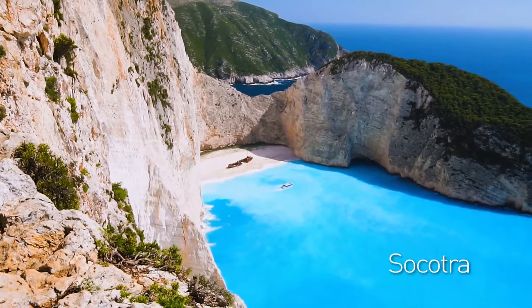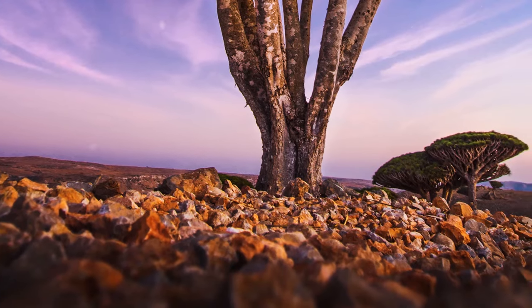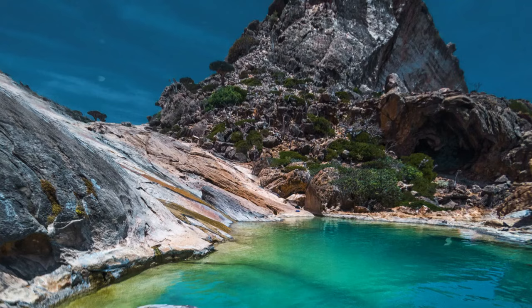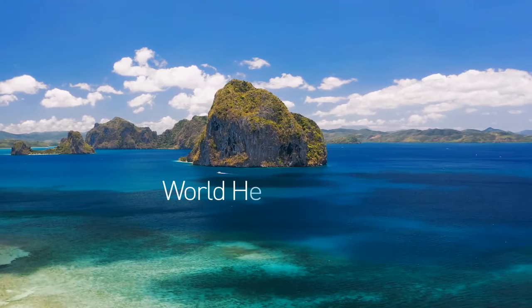Socotra is an alien-like island off the coast of Yemen in the Indian Ocean, with one of the most unique trees ever seen. It's called the Dragon Tree, and it can only be found on this amazing island. In 2008, it was labeled as a World Heritage Site.